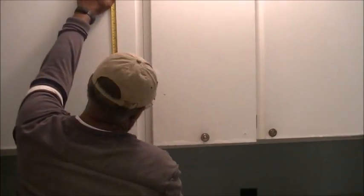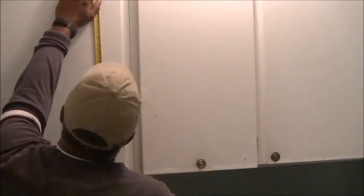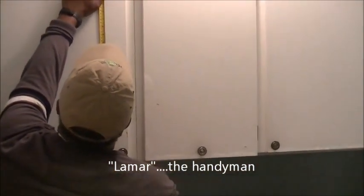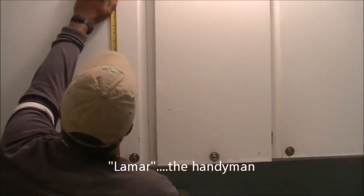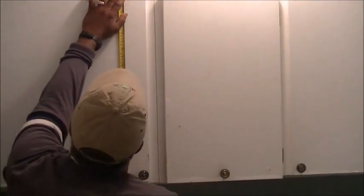Okay, guys, the space is all painted, and now I have my handyman, Lamar. He is getting the cabinets ready for the big surprise that I'm going to show you guys, how you can transform boring cabinets into custom looking cabinets.